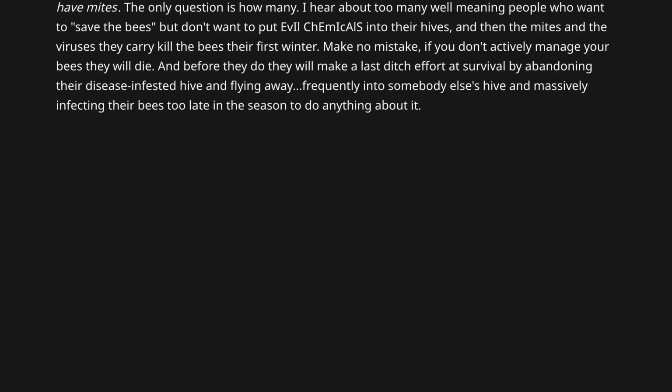Make no mistake, if you don't actively manage your bees they will die. And before they do they will make a last-ditch effort at survival by abandoning their disease-infested hive and flying away, frequently into somebody else's hive and massively infecting their bees too late in the season to do anything about it. I had a friend who lost a hive that way.